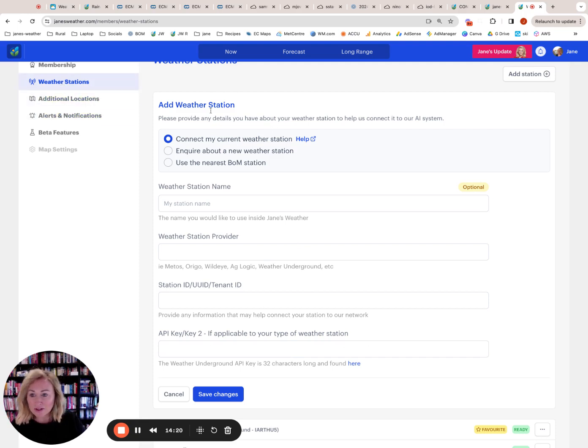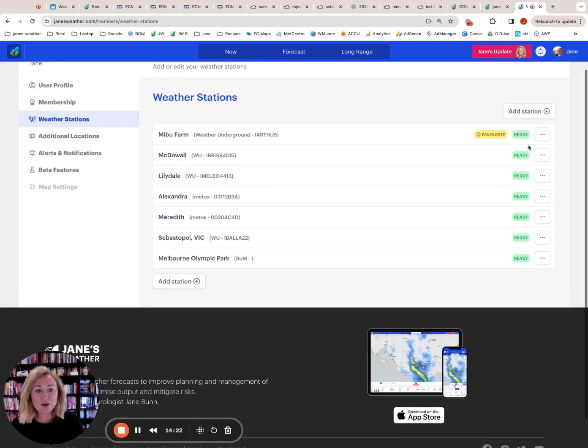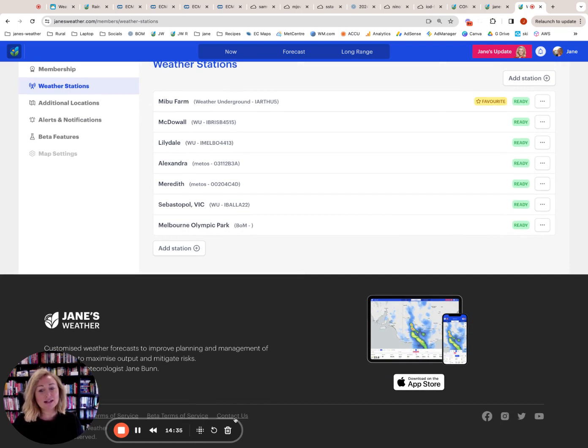Now, with our weather stations, let's just cancel it out. You'll notice they are all now ready. Josh and I spent a very long night last night getting all of those clicked over, so you'll be able to see that now this morning if you are hooked up to one of those. At any time, if you have an issue with what's going on here, click Contact Us, send the message through, and we will sort it out. That's it for me today.